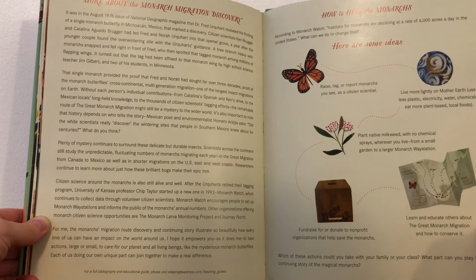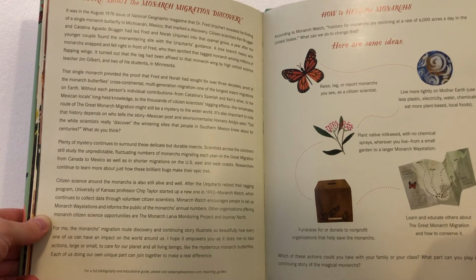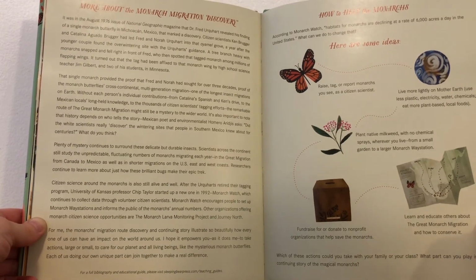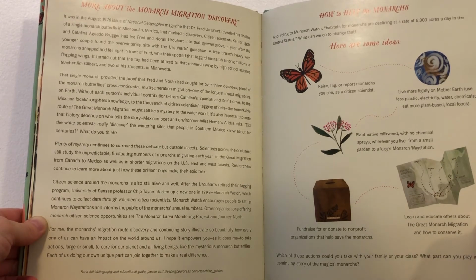Without each person's individual contributions, from Catalina's Spanish and Ken's drive, to the Mexican locals' long-held knowledge, to the thousands of citizen scientists' tagging efforts, the remarkable route of the Great Monarch Migration might still be a mystery to the wider world. It's also important to note that history depends on who tells the story. Mexican poet and environmentalist Homero Aridjis asks, did the white scientists really discover the wintering sites that people in southern Mexico knew about for centuries? What do you think?